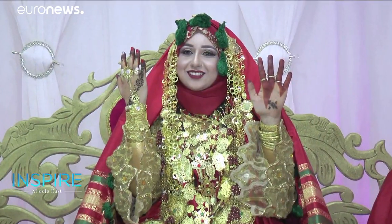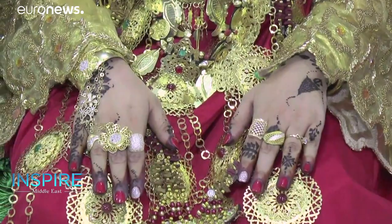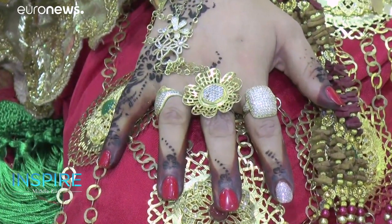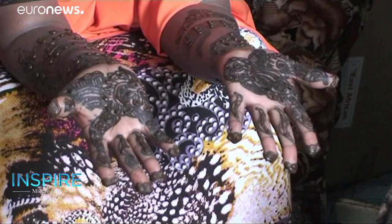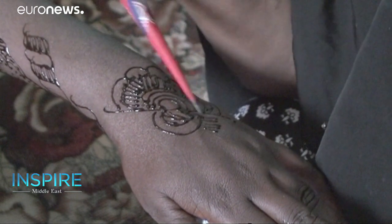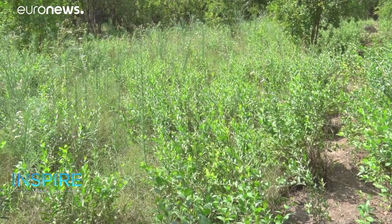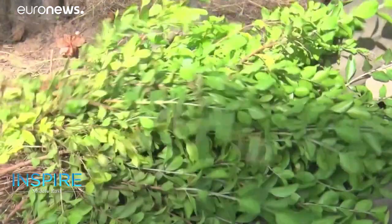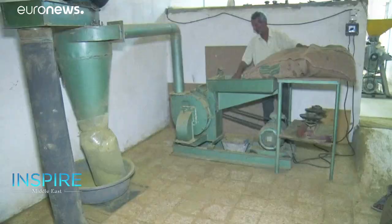The temporary staining of women's hands and feet in elaborate, symmetrical and geometric patterns has deep roots in the Arabian Peninsula, Indian subcontinent and North Africa, and its appearance is commonplace at celebratory occasions like weddings, Diwali and Eid. Traditionally, henna plant leaves were powdered and mixed with water, lemon juice and sugar.